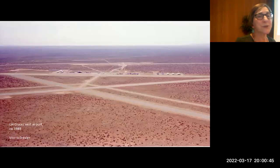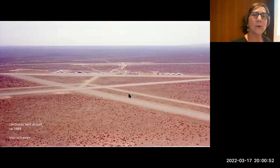And then this is a picture of the West Airport in the late 1980s. You can see on the far right-hand side the addition of a bunch more hangars and buildings, as well as some more hangars and buildings to the left-hand side of the image.